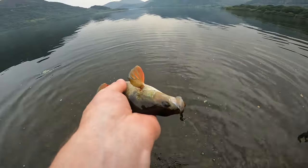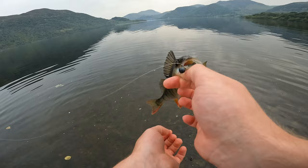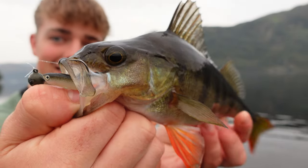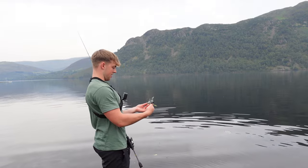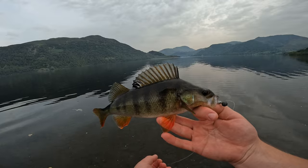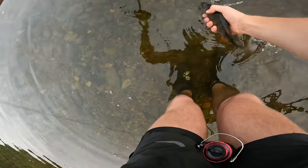And there we have it. Oh, caught me on the side. Inhaled it, hooked right on the lip, just as you'd want. And that's a stunner. What's better, the perch and its beautiful fins and colours, or the backdrop behind it? Let me know in the comments below.